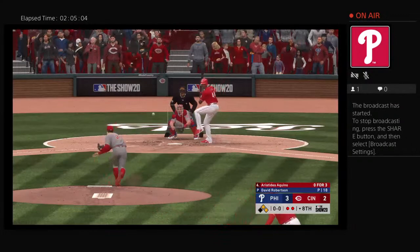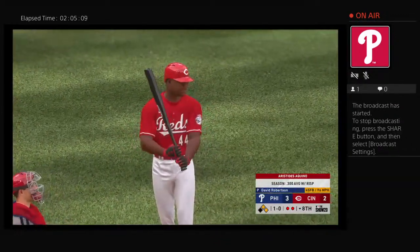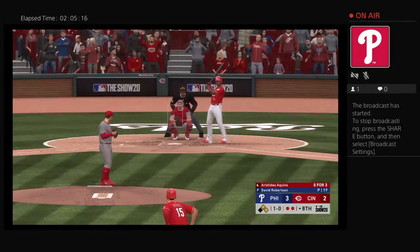Here comes the first pitch. At the ball. The Reds have been searching for that big hit all game long. Let's hope they can get it. They're starting to run out of time. It's about time for something to happen.